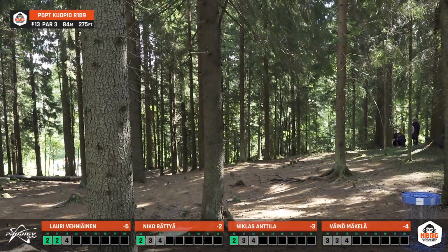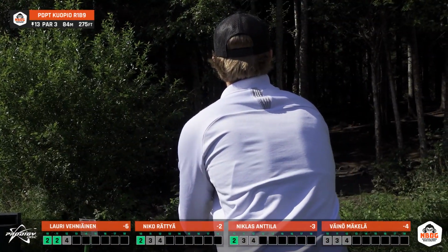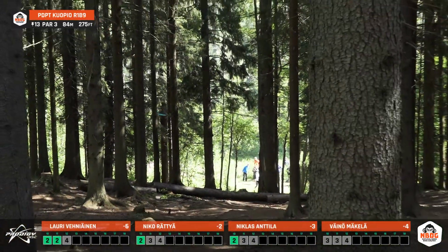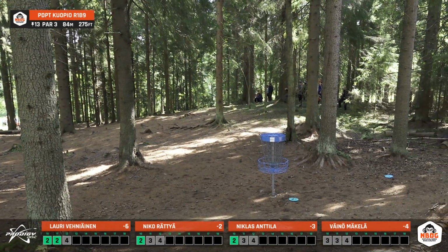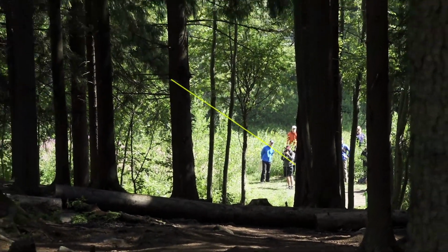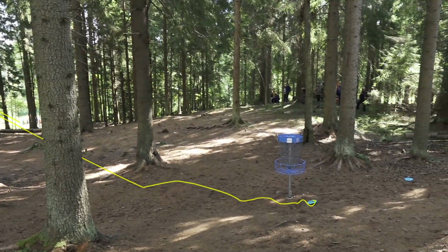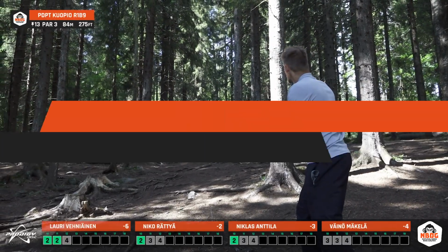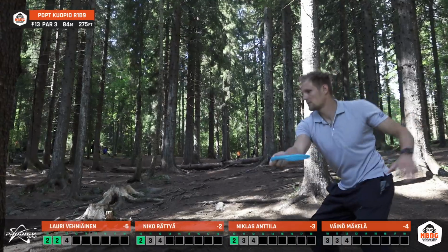You see the two locals have it dialed in. I like to talk about muscle memory on a hole like this, where it's just such a finesse shot. I like this, keeping it nice and wide, hyzering it in under the basket. Perfect execution by Väinö. Oh, we got a nice line. Väinö's patented M3 shot here. He really leans on this mid-range, and boy, did he need this one after the last couple of holes. Yeah, and you can see they're really in no danger at any point of the flight of hitting the trees. Just perfect execution.